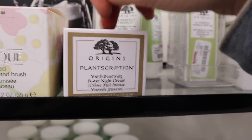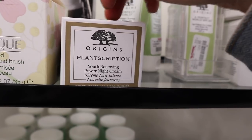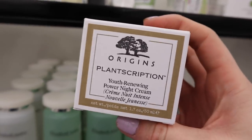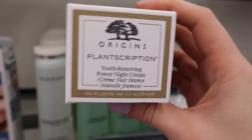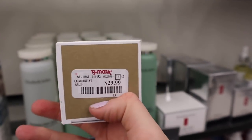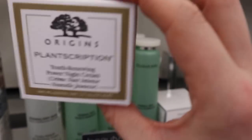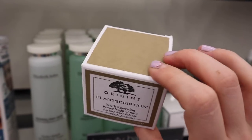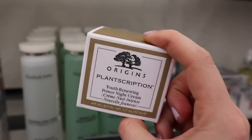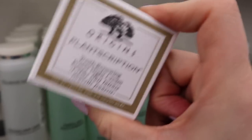$19.99. Ooh, my Origins Plantscription Youth Renewing Power Night Cream. Wait. I have the Plantscription SPF 25 or something like that, and I use that every morning. This one's $29.99, so I guess they have a night version. Ooh, they are really pricey if you buy them in store though, so this is actually a really good deal.